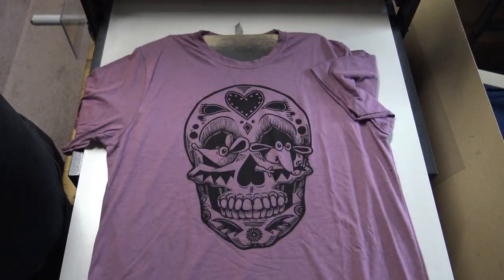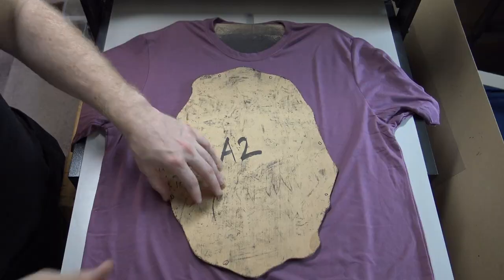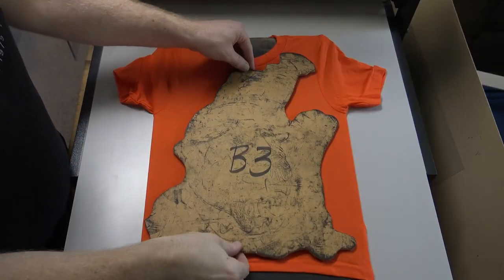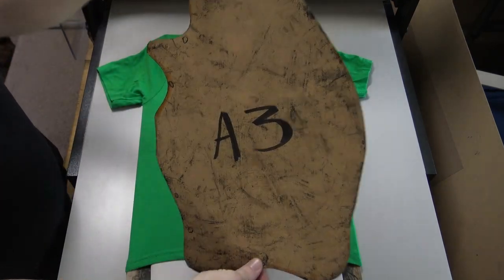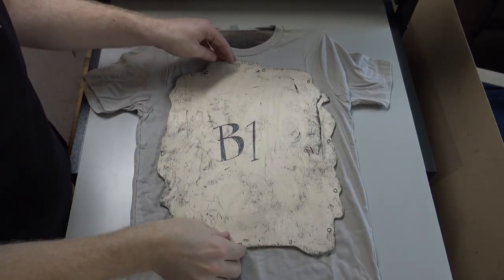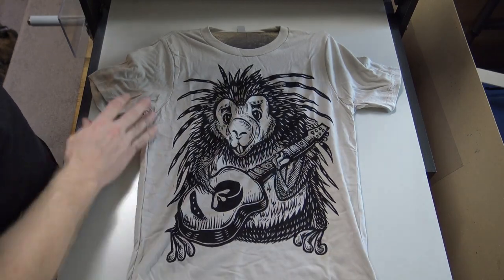I had a lot of doubles in this set. I had two of the sugar skulls with the rats, and then two of my favorite prints, Teamwork Makes the Dream Works, this frog stack one. It's always a fun print, and I love printing it. Followed by this Pachycephalosaurus and the porcupine playing the guitar.